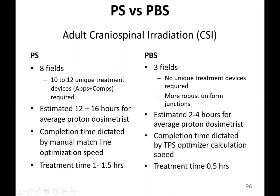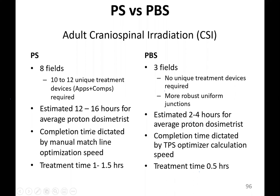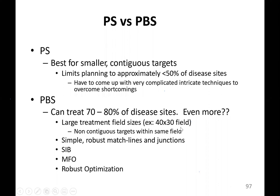Whereas PBS treatment time is a half hour. If there is no matching line in the PBS, it will be quicker. There is less time required from the therapist to go inside the room and do the matching. So that's why it requires less time.